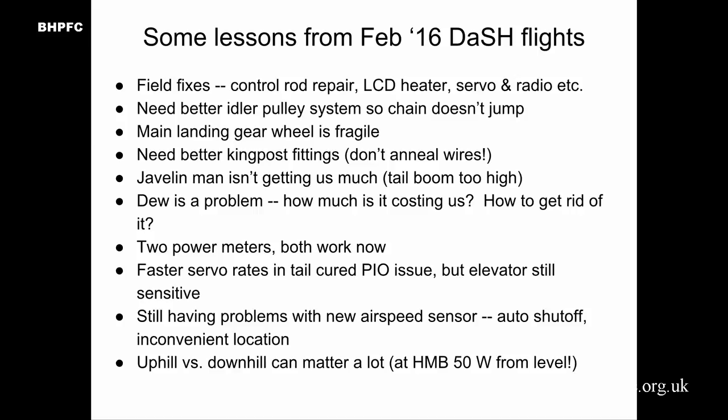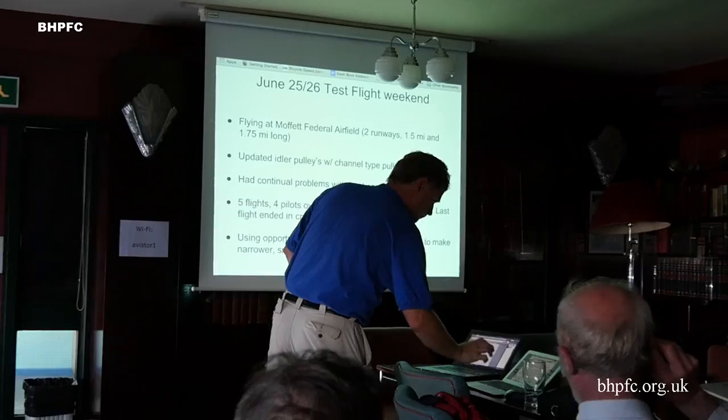We fixed the first power meter, and just in case, we put some of those pedal-based power meters on. So now we have two working power meters, and I'll show some data in a little bit from the last set of tests. The PIO issue was fixed by speeding up the tail about three times. And we still have issues with the airspeed sensor. I talked about uphill versus downhill.